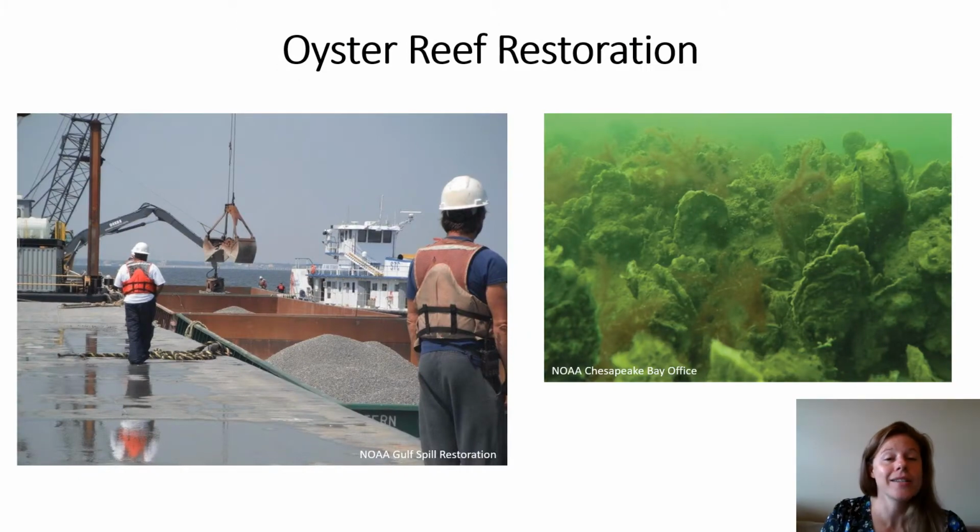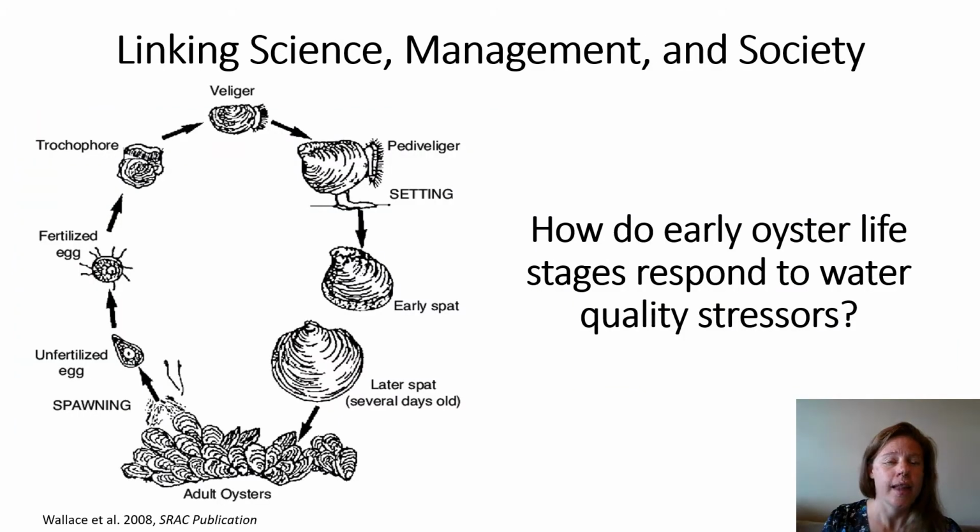Yet, on a positive note, across the world there has been a surge in oyster reef restoration projects, in particular in Mississippi. So in Mississippi, these efforts largely involve deploying culture material in areas that have historically contained oysters in hopes that wild populations of oyster larvae will settle and over time form a functional reef that can be harvested. Yet restoration success is dependent on the survival of these early oyster life stages, which are generally found to be less tolerant to environmental stressors than adults, but this is less well studied.